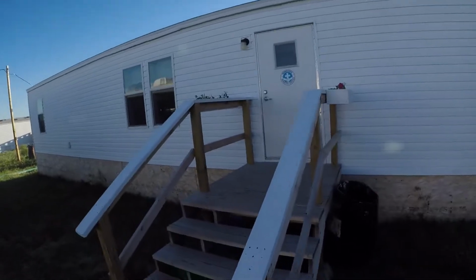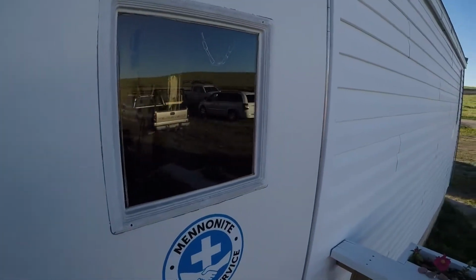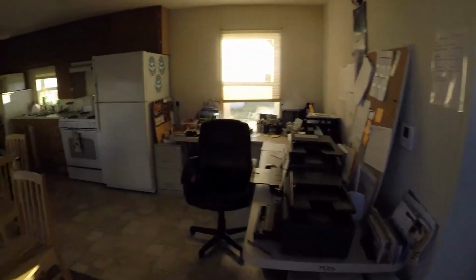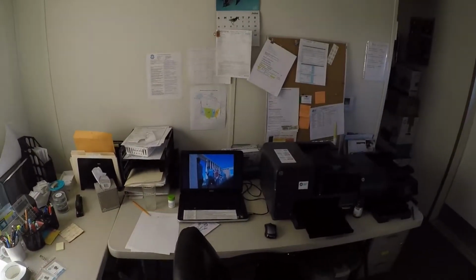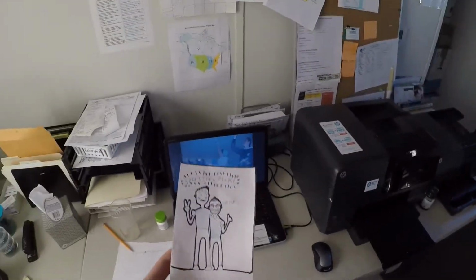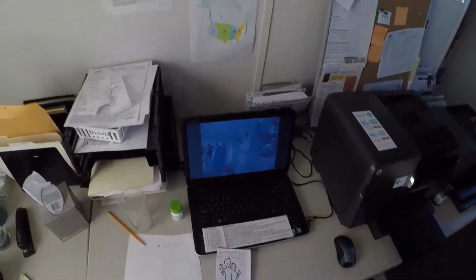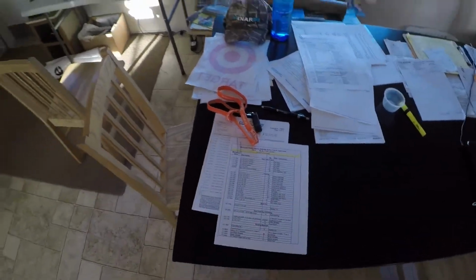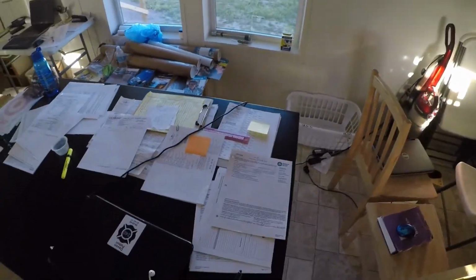This is my office right here. So yeah, this is basically where I work. All the stuff we have to do. I got this letter from Beck. Pretty sweet for Nick and I. Yep. This is all the paperwork we've had to go through. It's just piles and piles of paperwork.